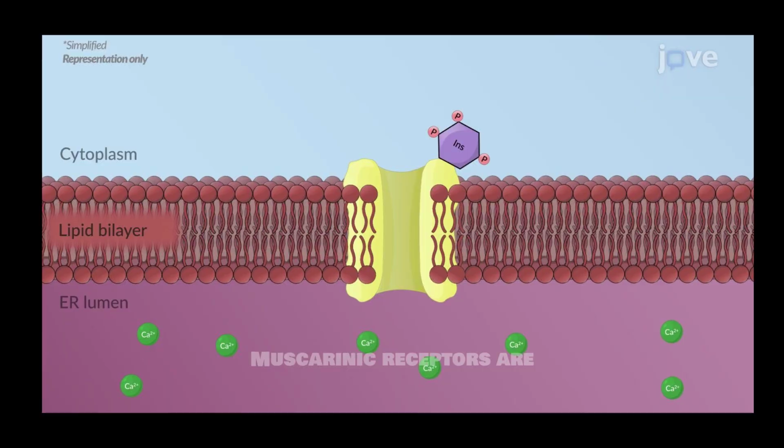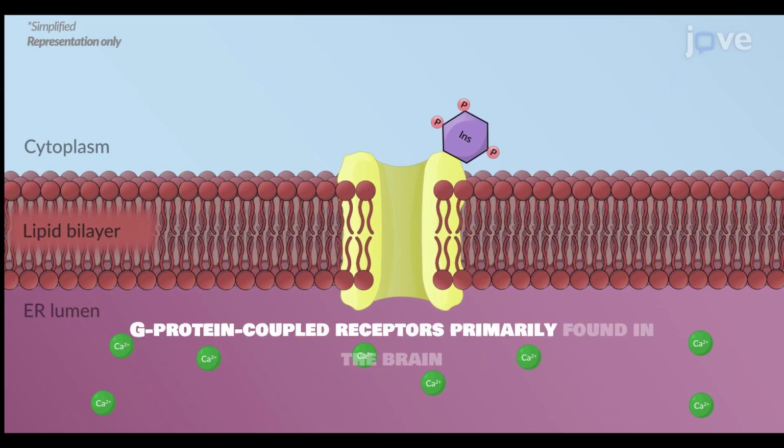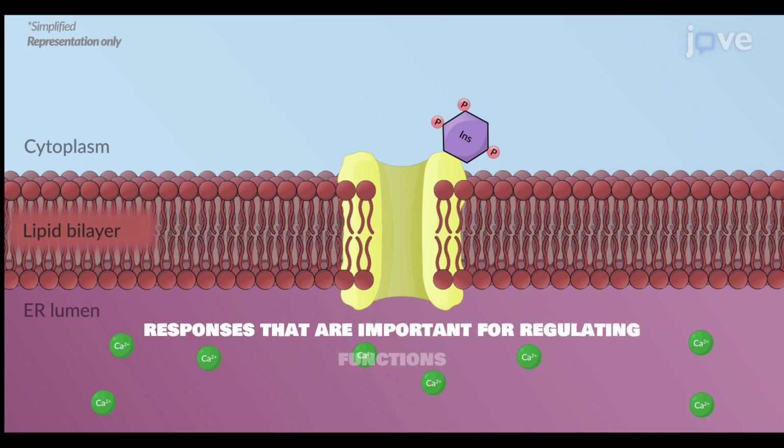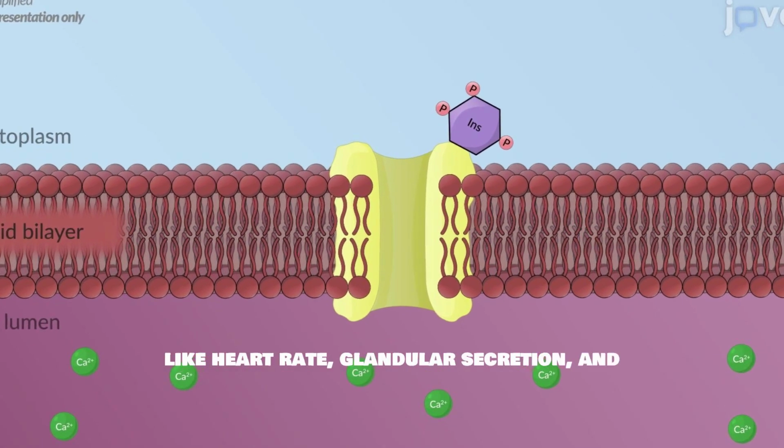Acetylcholine receptors: muscarinic and nicotinic. Acetylcholine exerts its effects through two distinct classes of receptors, muscarinic and nicotinic. Muscarinic receptors are G-protein-coupled receptors primarily found in the brain and internal organs. They mediate slower modulatory responses that are important for regulating functions like heart rate, glandular secretion, and cognition.